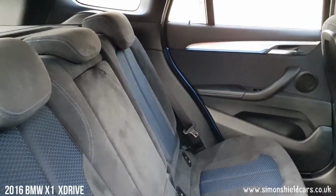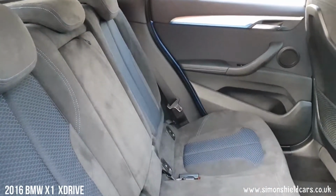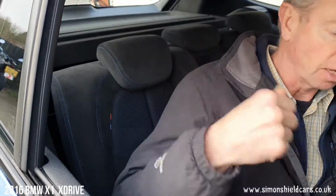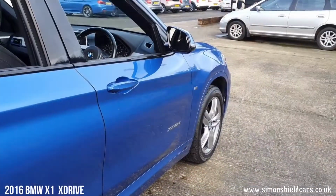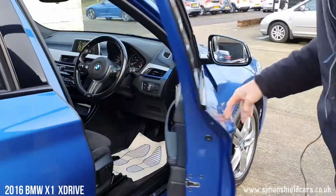Part of the M Sport. It's lovely, really nice to sit in. The little flashes on the seats, the M Sport flashes. Just so you can see here, these seats slide as per front seat, so you can gain yourself space in the back for loading and less legroom, or the other way around, put them back, more legroom and less space in the back. Okay, so let's show you in the front here.